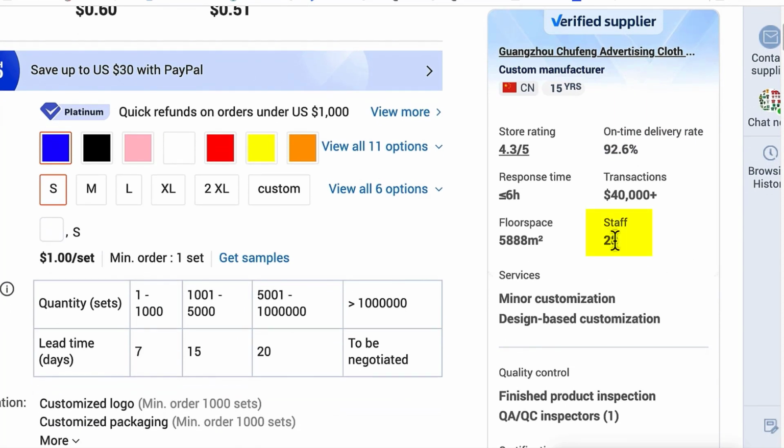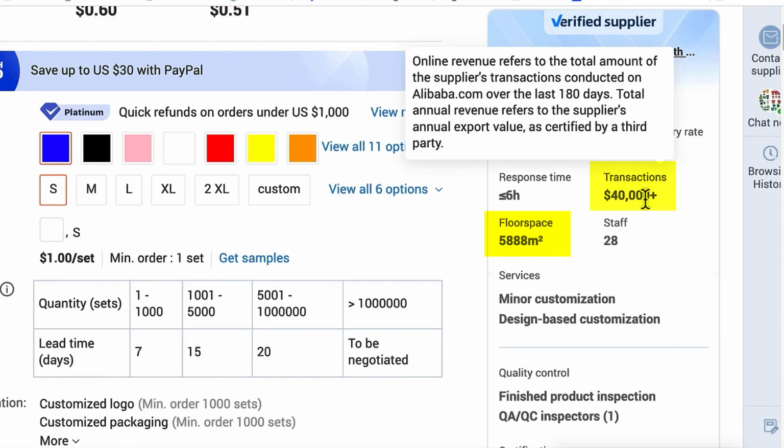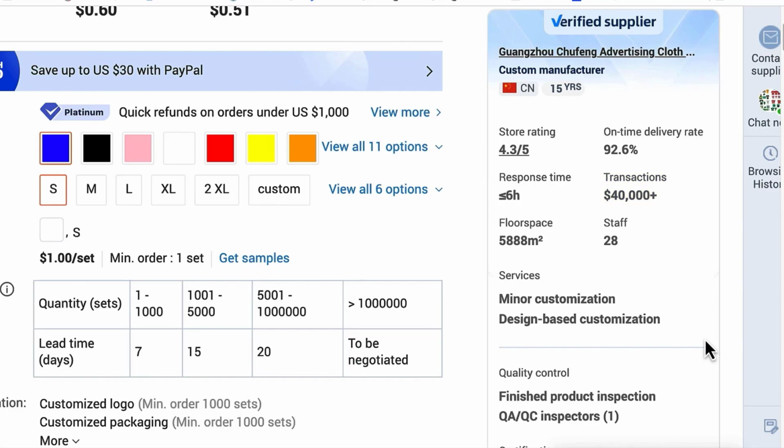It's got the staff, which I really don't care about how many people they employ. It does look like it's a big company. They have done $40,000 plus in transactions. And this says the online revenue refers to the total amount of the supplier's transactions conducted on Alibaba over the last 180 days. So 6 months. Total revenue refers to the supplier's annual export value as certified by a third party. So that's going to be pretty accurate.